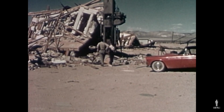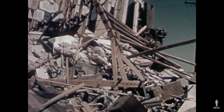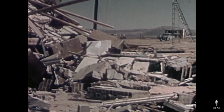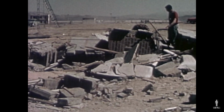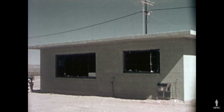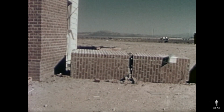Elapsed before we were permitted to view at first hand the results of the explosion. Let's see how the blast affected the houses. This is what remained of the masonry house that was not reinforced. This is the house constructed of reinforced concrete blocks after the explosion. Although the redesigned two-story frame house was severely damaged, the structural improvements had strengthened its resistance considerably.